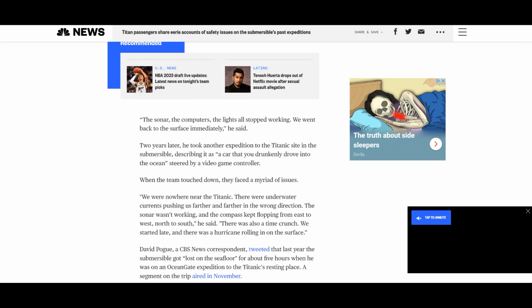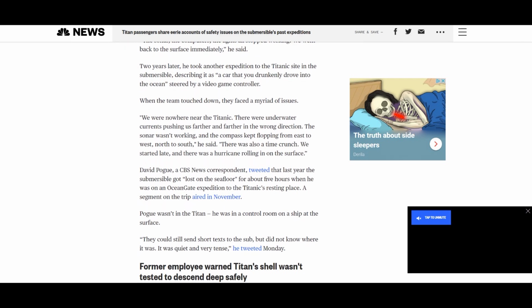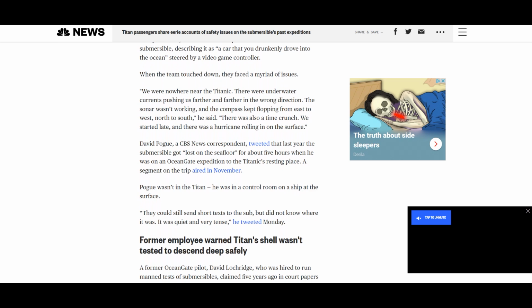2 years later, he took another expedition to the Titanic site of the submersible, describing it as a car that you drunkenly drove into the ocean, steered by a video game controller. None of these really engender confidence in this whole thing. Now, my understanding is that because there's no real commercial market for mass producing these, they all have to be built kind of to spec. And I don't know, this one looks kind of shady. Nothing about this really smells good to me.